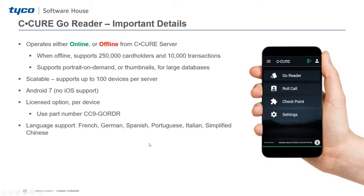So here's some important details on the Go Reader. I mentioned that green bar at the bottom here. So this will tell you at a glance whether the device is online to your C.CURE server or not. If it is, all your card swipes get flung up to C.CURE in real time, and you'll see them on the monitoring station. Okay, and C.CURE can send back changes to personnel records in real time as well.